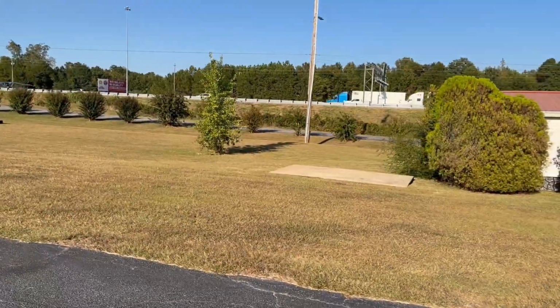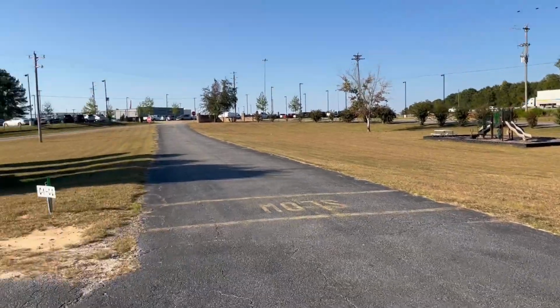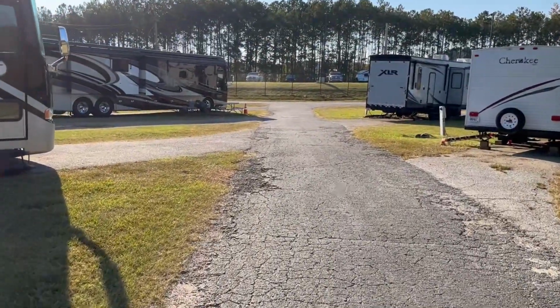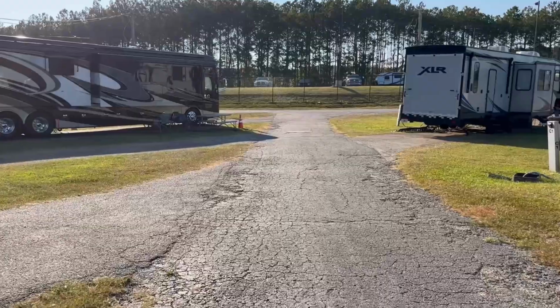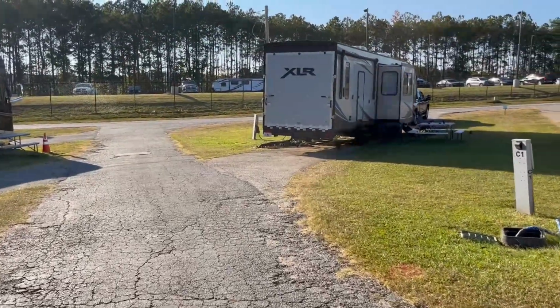There's I-75 though. So that's how close our site is to the highway. But I haven't noticed it very much at all, I didn't think, as far as noise. A little bit of the semis, but yeah, you'll hear some noise, but it doesn't concern us. Coming from a big city, it's actually kind of nice.